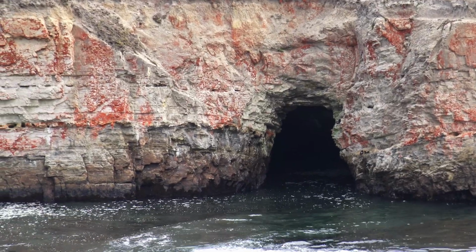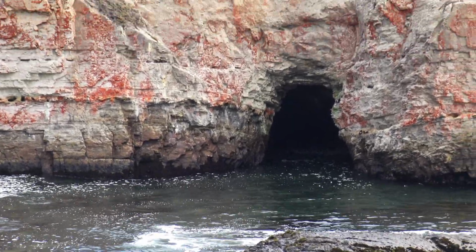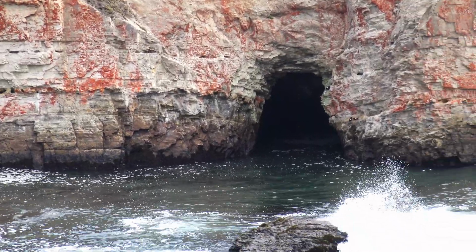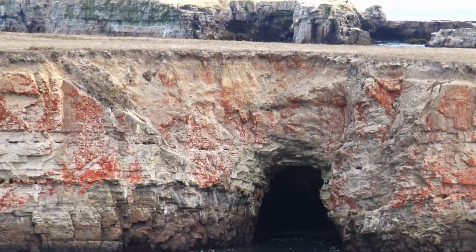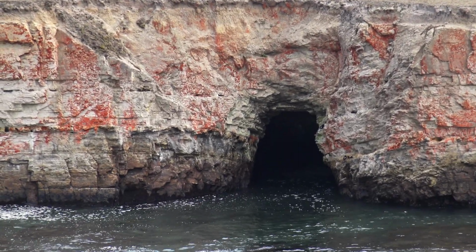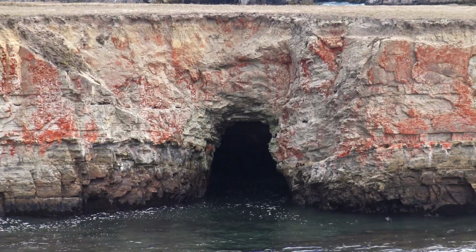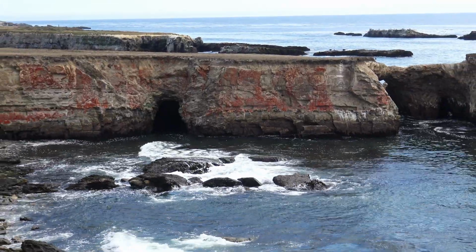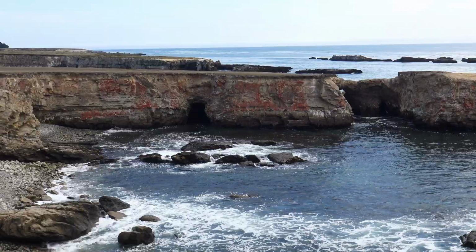And then closer to the mainland from the double arch along the same ridge is this arch here. You can see light coming through from the other side, and during high tide it looks like water will pass through that pretty easily. So this is also an arch on the same ridge that the double arch is on. So there's the double arch over there to the right, and the single arch passing all the way through the ridge line.